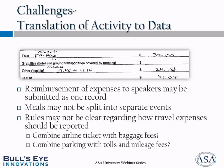So the issue here is that in the data that we saw that was in the system, we actually saw a travel expenditure for a consultant for $61.04, when in turn it really should have been broken down into at least 3 expenditures from our perspective. And of course, we left it up to the organization, to the manufacturer, to make that decision as to how they wanted to provide guidance.